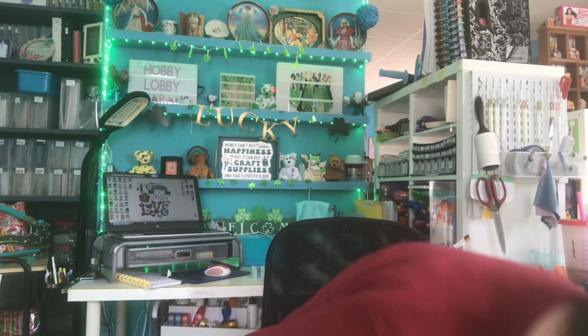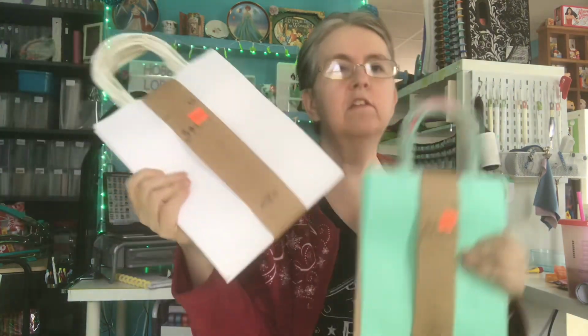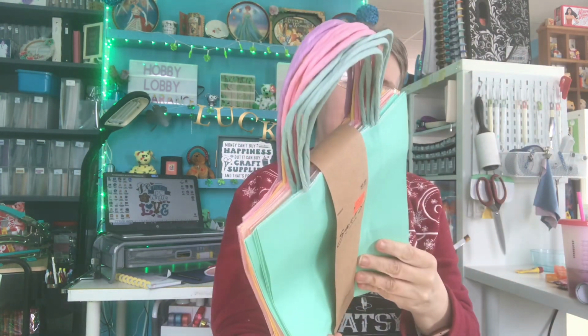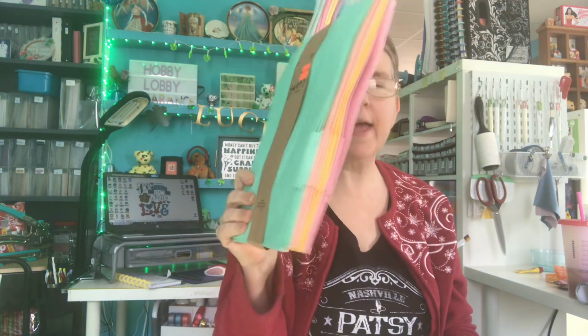And then I picked up a couple packs of the bags. I use these type of bags a lot for making gift bags for the neighbor kids. And I figured white I could use for any occasion. I think the pastel ones would be nice for Easter. The pink shades could even work for Valentine's, but that's why I got them. I had Easter in mind when I picked them up, and white works for anything.